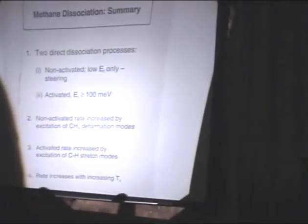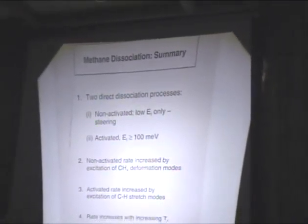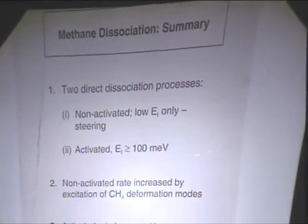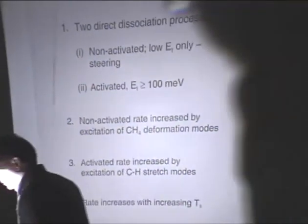Okay, so here's the summary there. For the methane dissociation, we've got two direct dissociation processes. One is the normal activated process that I think you're all familiar with, and the other is this new steering-assisted process that only occurs when the molecule is slowed right down on impact with the surface. And this is the vibrational excitation. Finally, I haven't mentioned this, but the rate does increase with increasing surface temperature. So again, that's something you would be familiar with.